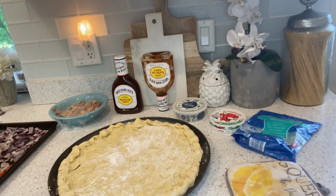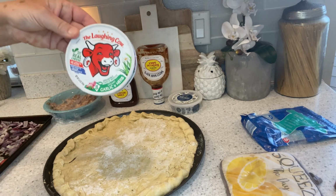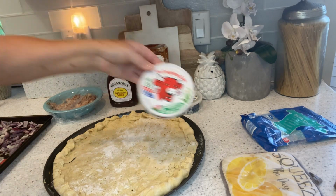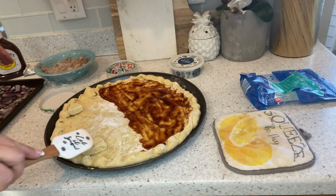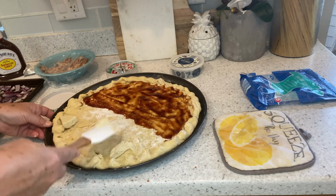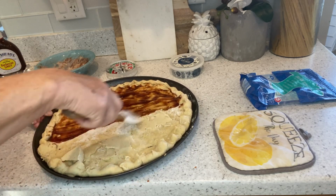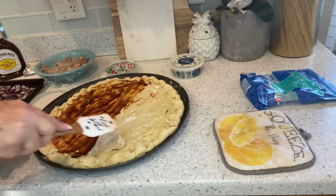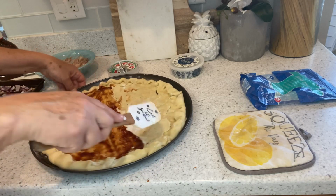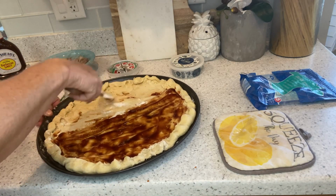Now for the fun part, I'm going to make this a 2-in-1 pizza. I'll use this Laughing Cow garlic and herb cheese as the sauce for the veggie side. If you haven't tried this hack yet for pizza, I highly recommend it. It adds a ton of flavor and a good cheesy taste without a lot of extra cheese. The other half of the pizza will be a red, white, and blue barbecue chicken, and I spread a thin smear of barbecue sauce on that side.